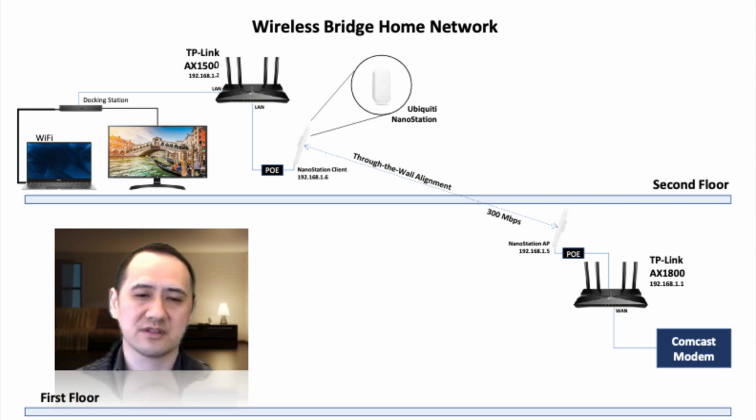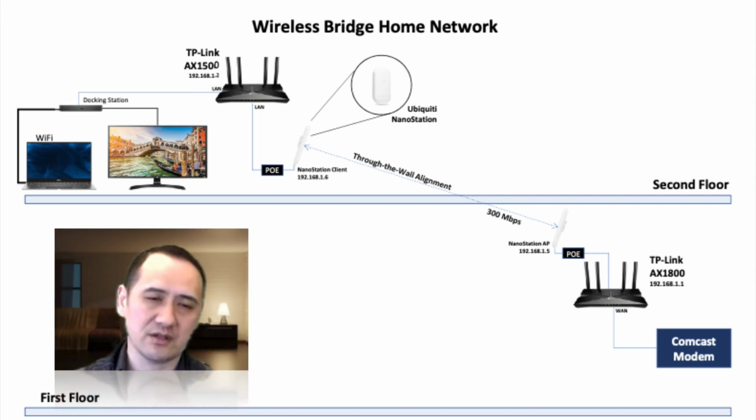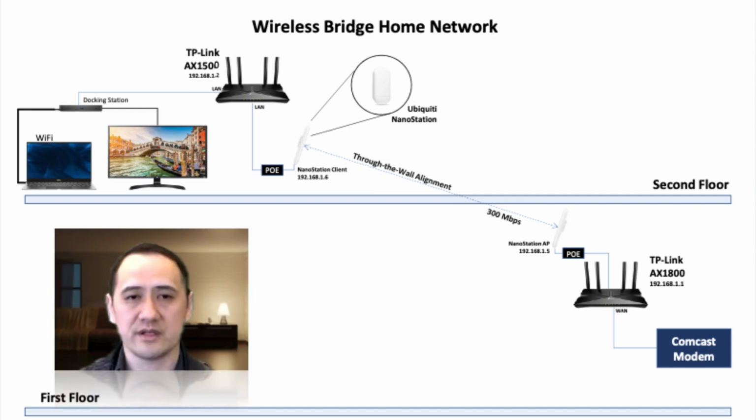We had some users say that they can use MoCA. I think that's the word, right? Yeah, it uses coaxial. If you can do that, it's great. And it's really, really fast. But again, not everyone has that in place. So we really wanted a solution where no matter where you are, I know that it works 100% of the time.